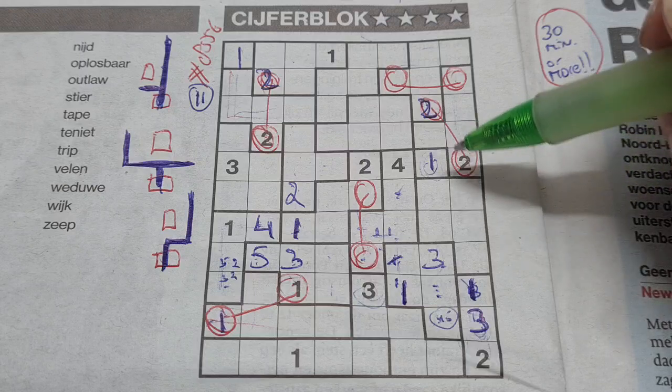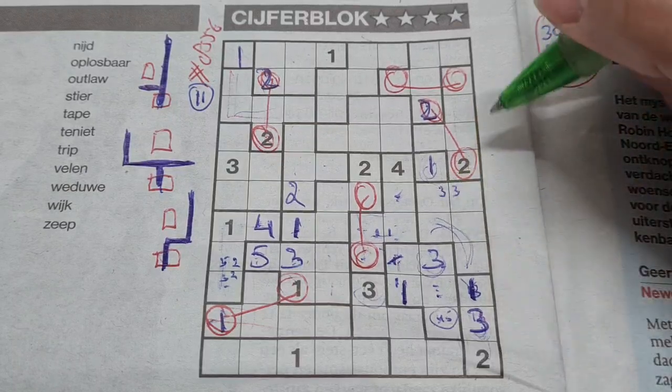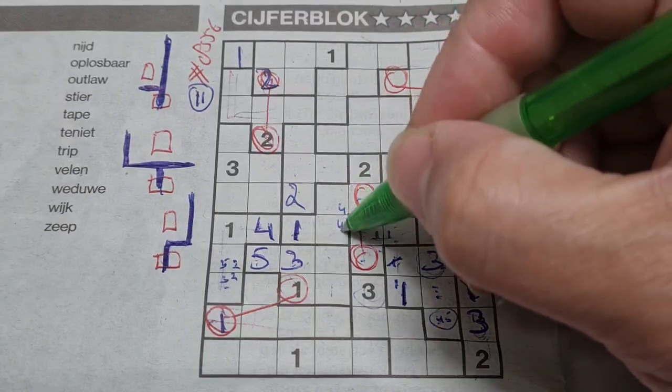Then, let me see, these three boxes surrounding a three can be three. So three could be here, could be there. This box can be four, so the four could be here, could be there.